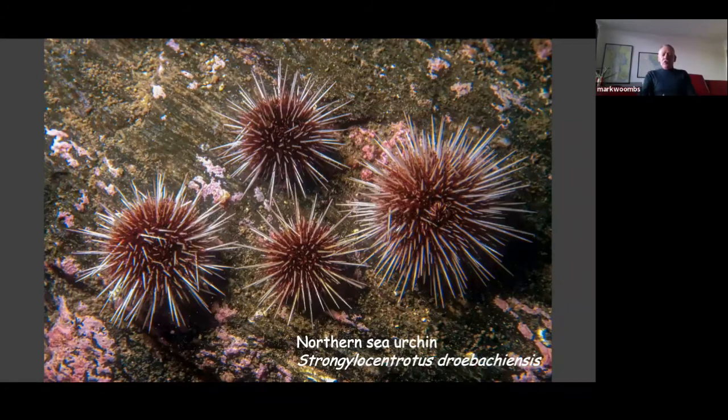Here we've got the northern sea urchin. This has got quite a good scientific name, if scientific names scare you, Strongylocentrotus drobachiensis. I haven't seen one of these in the UK for years. I think as the waters are warming slowly, these things are retreating further northwards.